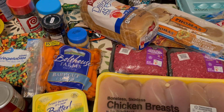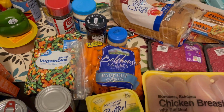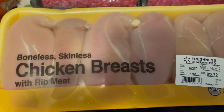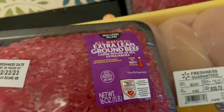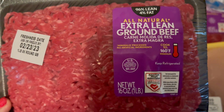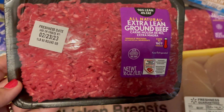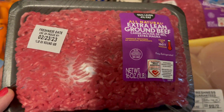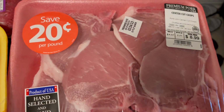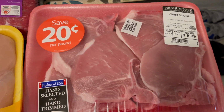Okay, here's my small Walmart haul I did for a grocery pickup so I can get started on some healthy eating. I got some chicken breasts, which are always good for making any low point meals. I like to get this 96% fat-free, all-natural ground beef. This is way lower in points. You could use it for anything that you use regular ground beef for, except it's way lower in points. I got some pork chops. I'm going to marinate them in some fat-free Italian dressing and put them on the grill.